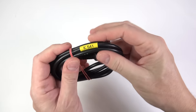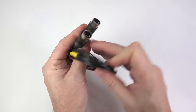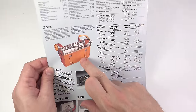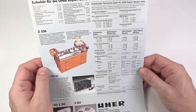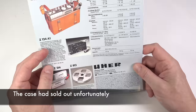Each of the accessories has its own little number here, K541 for a DIN-to-DIN lead. And on the back of this brochure, you can see here we've got a nice carrying case there, Z526. I wouldn't mind one of those because it will protect the thing and it keeps everything nice and neat and together. So I'll see if they've got one of those. I doubt it now, but we'll have a look at it. And there's the power adapter and things like that.